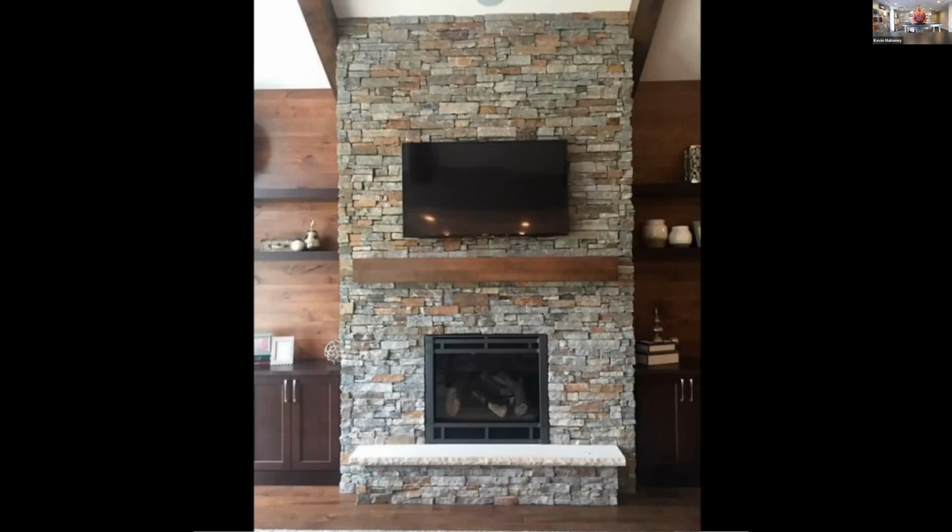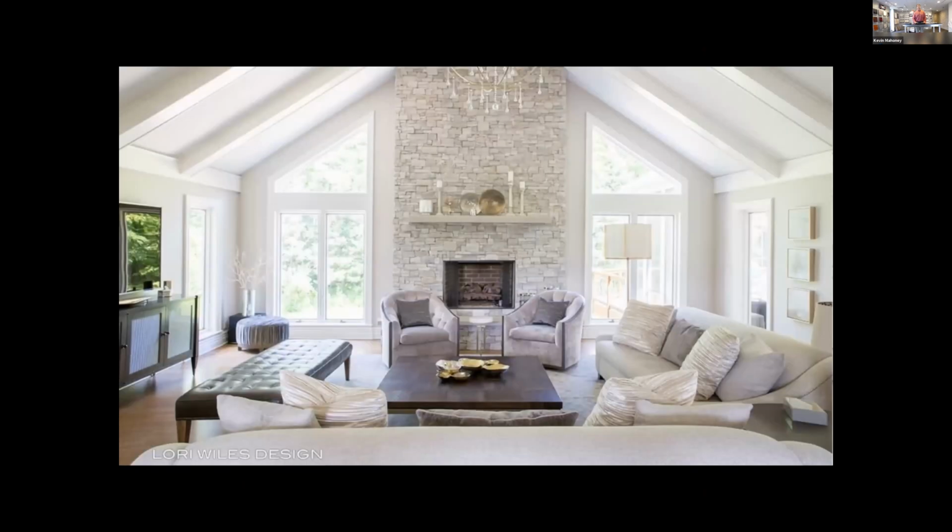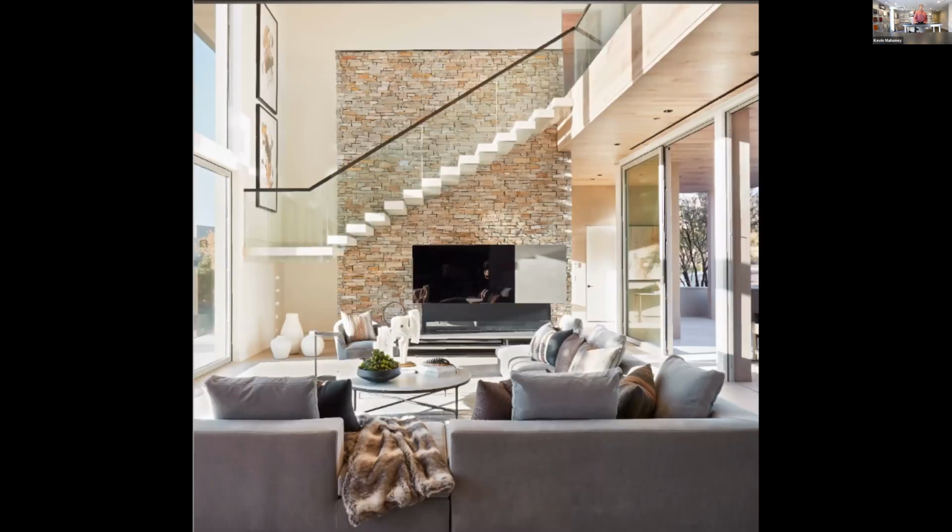Greystone Gold once again. And here's the Berkshire buff. This is Greystone Gold in Las Vegas in the Home Builders Association Home of the Year. And we are proud to be part of that project.